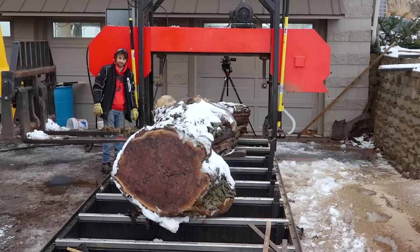Gorgeous. And then we get to the top again, we got some more little hints of crotch figure, but yeah, you can see all of the very small minor cracking, which will probably open up even more as time goes on. Really cool piece of wood though.